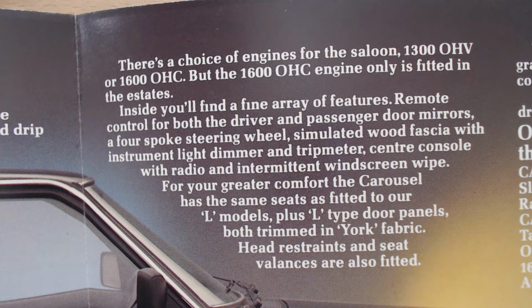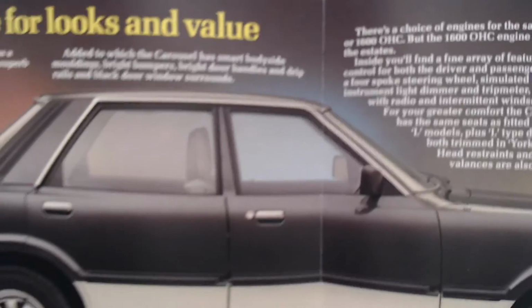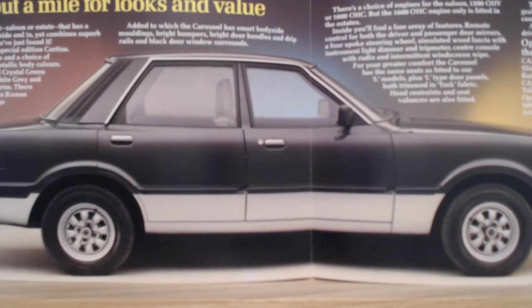Inside you'll find an array of features: remote control for both the driver and passenger door mirrors, a 4-spoke steering wheel, simulated wood fascia with instrument light dimmer and trip meter, centre console with radio and intermittent windscreen wipe. For your greater comfort, the Carousel has the same seats as fitted to our L model, plus L-type door panels, both trimmed in York fabric. Head restraints and seat valances are also fitted. So, considering it's based on an L model, I don't think it's too bad.